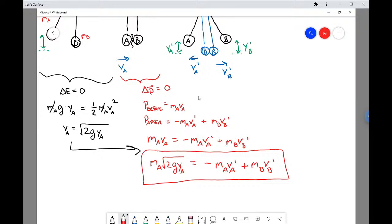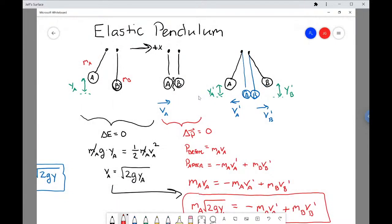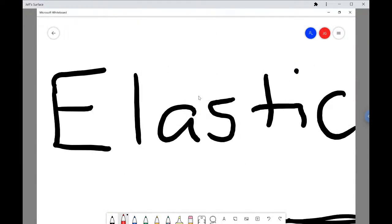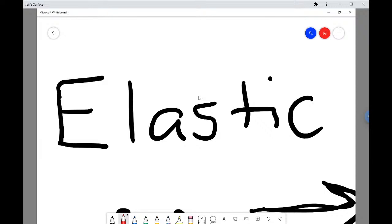But let me pan over here a little bit. We'll focus on a word. And let's see if this gives you an idea of where I'm going. So there's some physics that we're not using yet in this problem. The collision is an elastic collision. What does that tell us?